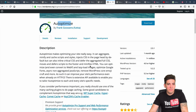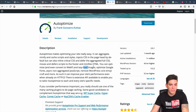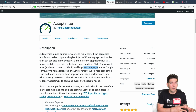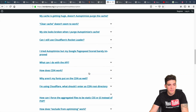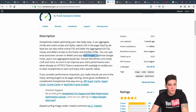Now, this plugin does a lot of the same features that WP Rocket does as well. So again, it minimizes CSS, lazy loads images, etc. Basically, you can use this and WP Fastest Cache in conjunction as an alternative to WP Rocket if you want, because it does a lot of the same things. It'll optimize your site and make it load faster. So if you want to, go ahead and check it out. But again, WP Rocket offers the same exact features as all these other plugins.